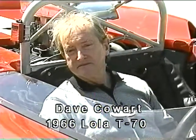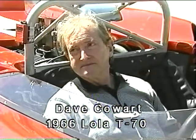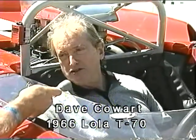We're here with David Coward, owner of the John Surtees Lola T70. David, could you tell us a little bit about the car? Well, it was one of two cars that John Surtees used in 1966 when he won the Can-Am Championship. And it went to another racer after that. It sat for a number of years. I acquired the car in 1977 and have raced it in vintage events myself, and have just thoroughly enjoyed the car. It's very, very fast, even by today's standards.